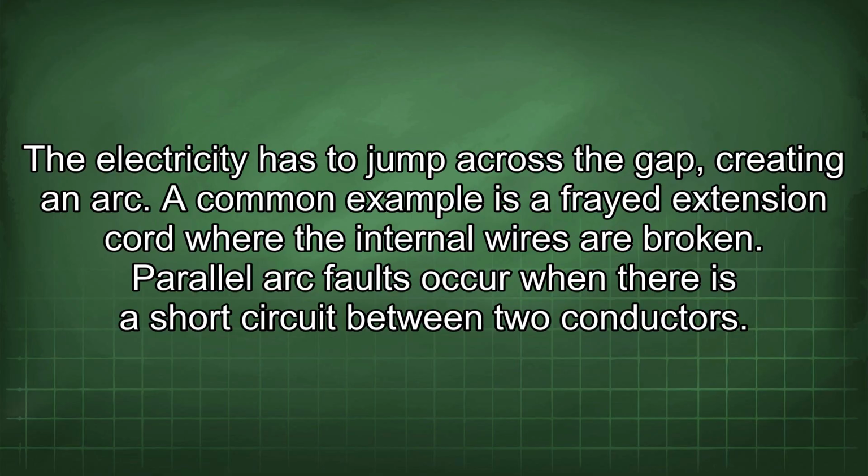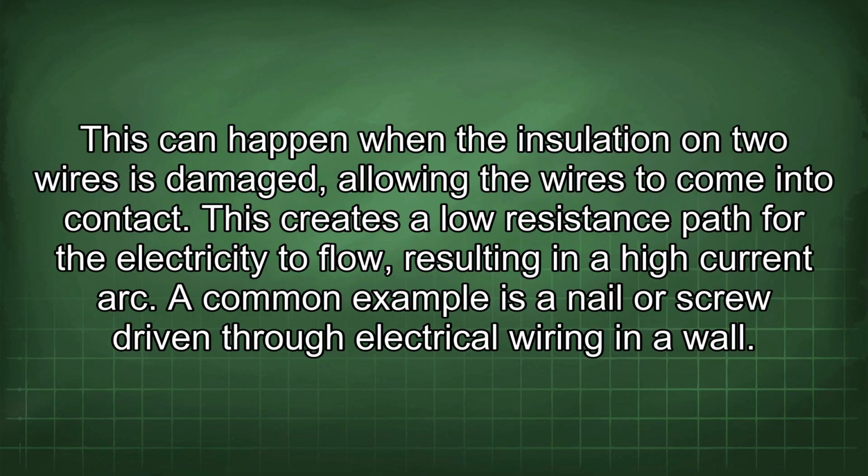Parallel arc faults occur when there is a short circuit between two conductors. This can happen when the insulation on two wires is damaged, allowing the wires to come into contact. This creates a low resistance path for the electricity to flow, resulting in a high current arc. A common example is a nail or screw driven through electrical wiring in a wall.